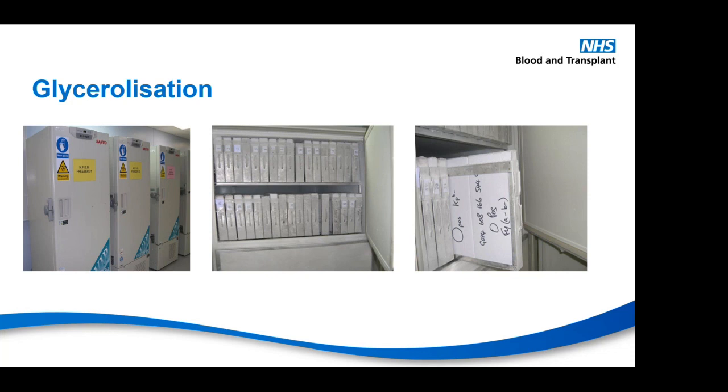Each row contains about 17 racks, and each rack contains 4 units. There are 8 freezers in total at NFBB, and the oldest units we have in storage, or I believe we had in storage, were the Kell-null units, which were 22 years old.